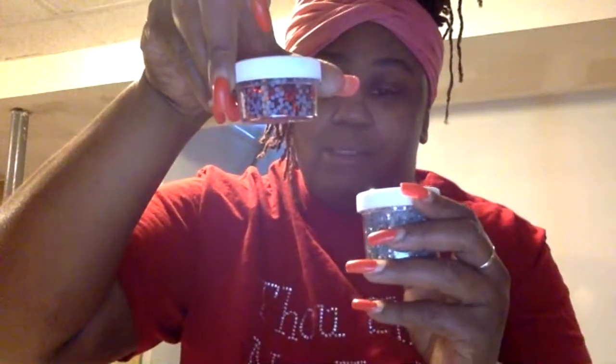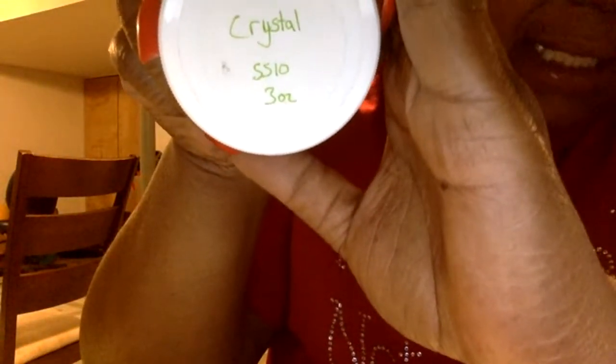Yes, when you order from Specialty, this is how they come. I think this is a 2 ounce. Yeah, so this is like a 1 ounce. That's a 2 ounce. And that's a 3. So I got the 1 ounce red to see. I've had this container. And then 3 ounces. Yes, they sell it by an ounce. See? Hold on. 3 ounce SS10, 3 ounce.